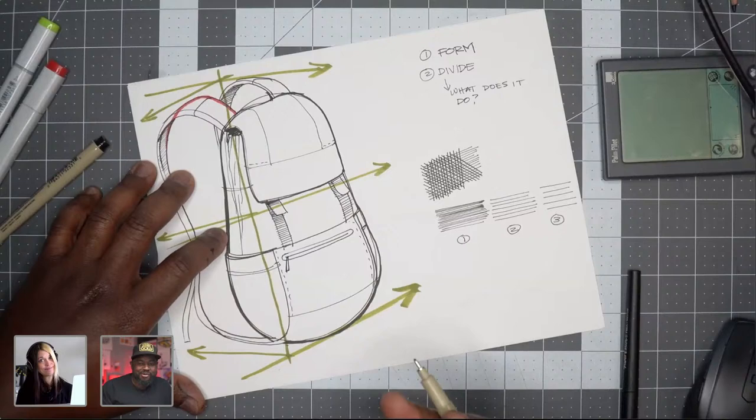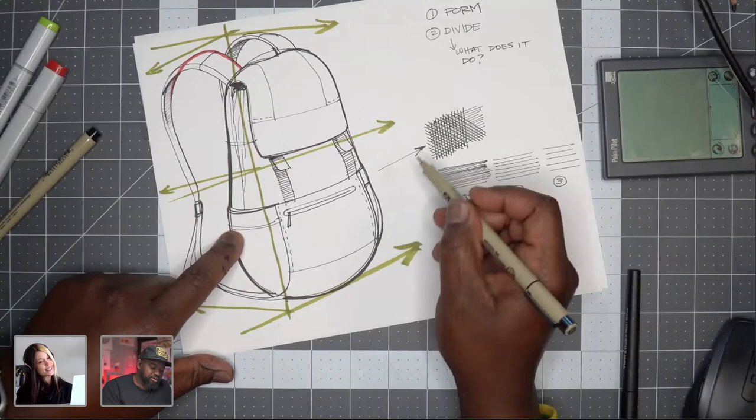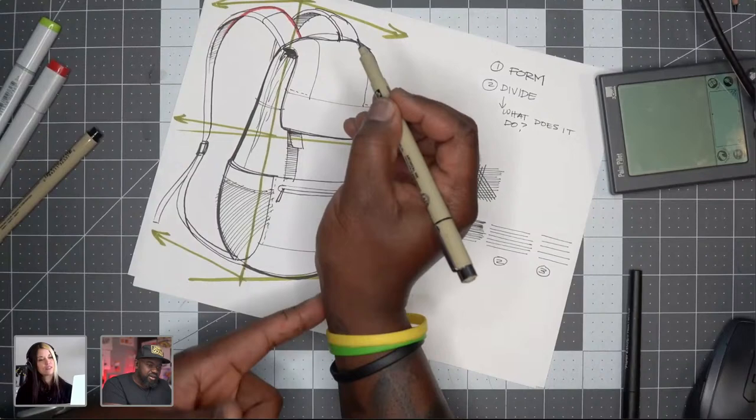So let's say this is a side mesh pocket. I'm going to use this texture right there for our mesh pocket. So now I can just draw some lines like so. I might even curve them a little bit to help reinforce that this is a curved pouch. This is an instance where I'll use my wrist. I'm using my wrist to just slightly curve these lines.